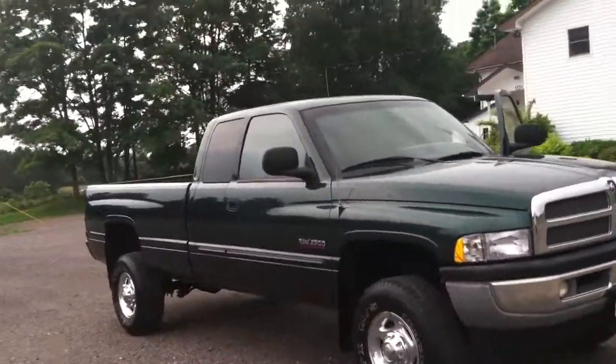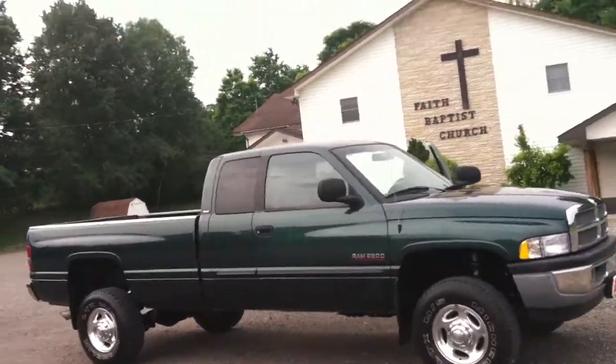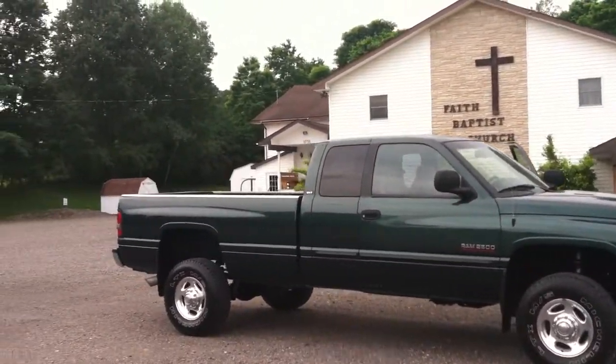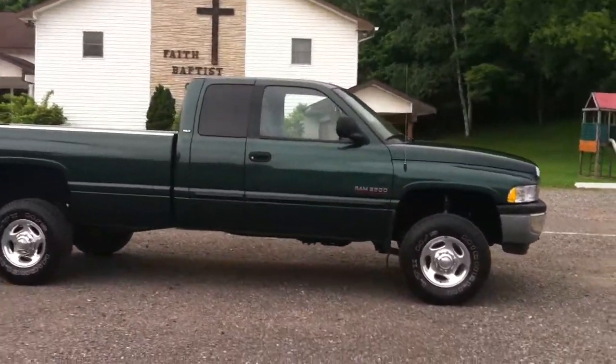These Cummins diesel trucks are awesome. I don't want to see them go away. I've been doing it for 15 or 16 years now, whatever, 15 years, and I love these trucks so much.